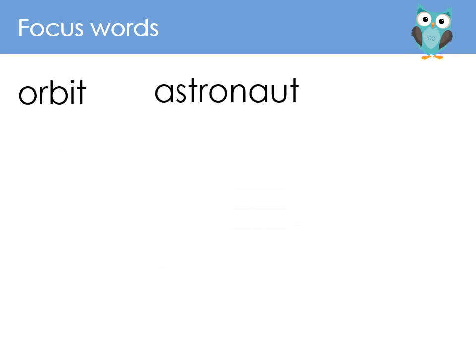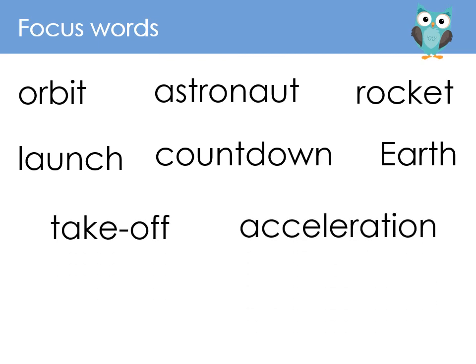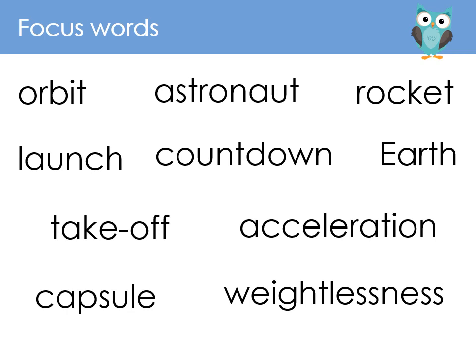Orbit, astronaut, rocket, launch, countdown, Earth, takeoff, acceleration, capsule, weightlessness. Adults, please remember that we're trying to encourage children to respond using full sentences wherever possible. Children, can you challenge yourselves to pick at least 3 of these words and use them in sentences?